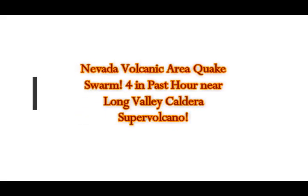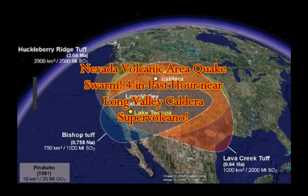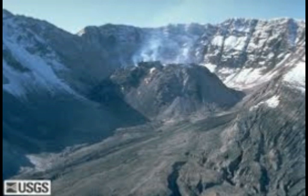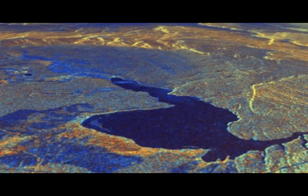Nevada volcanic area quake swarm, still ongoing. We've had 4 in the past hour near Long Valley Caldera Supervolcano, just east of Long Valley. They have been going on for the past month. We know that Long Valley is deforming, it's inflating because of magma. Let's take a look at the maps.